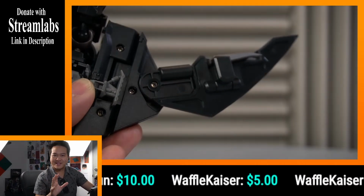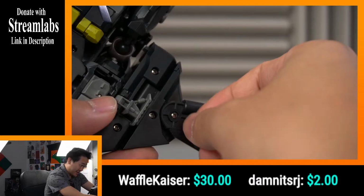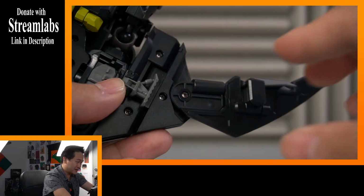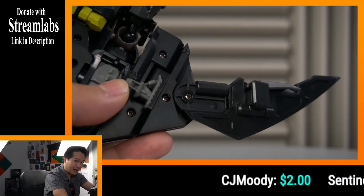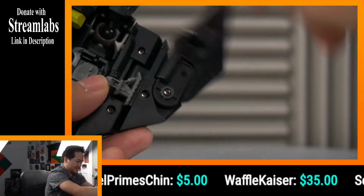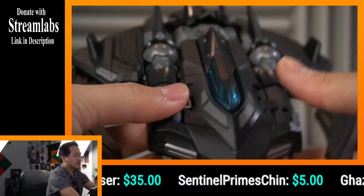The only fix that I know of for this, and this is kind of an intense procedure, but you just gotta unscrew that screw, put a little bit of super glue in there, which is already pretty scary, and then you screw that in. Makes the screw stuck, but it prevents the screw from loosening up. But I don't know if that would work, but God damn it.